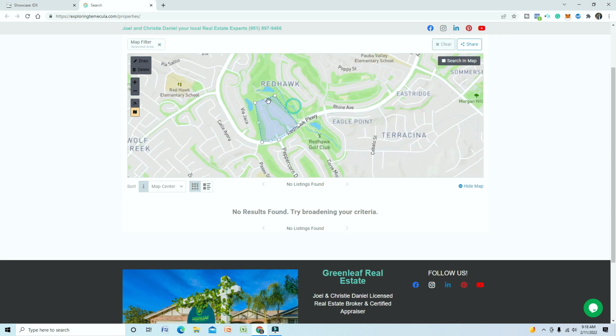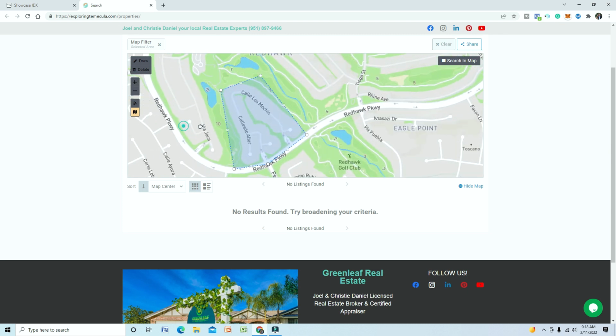Now, if you want to get there and you're confused at where it is, just Google Calle Los Mochis right here, and you will get to one of these two entrances or an exit. You'll have to wait for somebody to let you in unless you have a code.